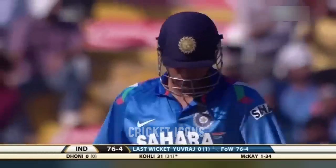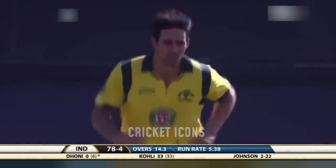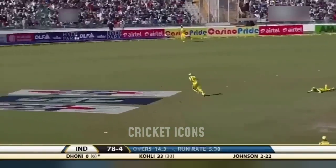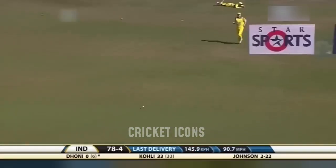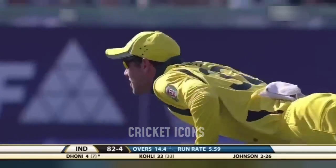A double blow rocking the Indians. Both the left-handers dismissed in the commentary box, Krishnan and with him Sunny Gavaskar. That's through. Not from the middle of the bat, but they'll still race the way to the boundary. He gets off the mark with that boundary, the Indian captain.